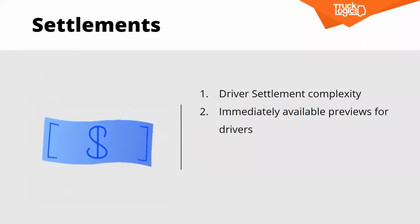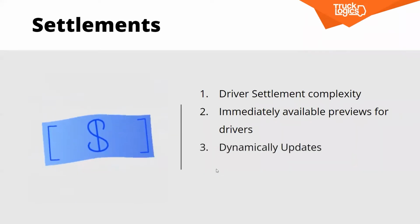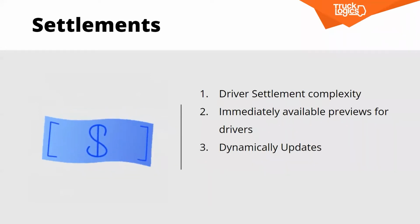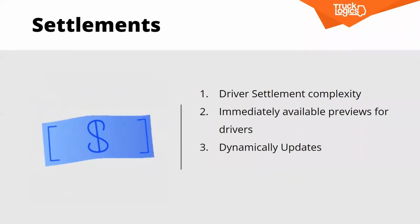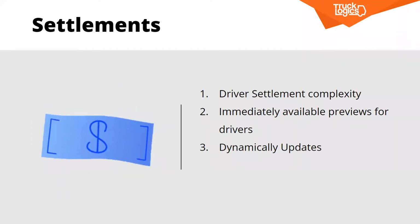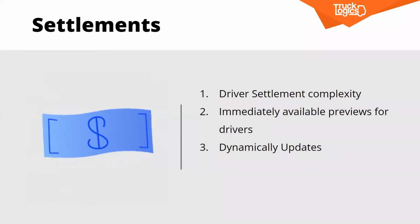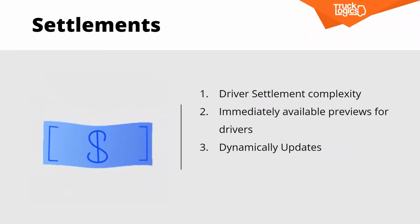Once you draft your settlements in TruckLogix, they are immediately available for previewing by the driver. So if you've ever gotten a phone call from a driver asking, hey, where's my payment for this? Or you assigned me a load and I don't know where it is, what do we do next? Instead of having to deal with that, you just draft their settlement in TruckLogix and they can preview it immediately. And once it's been drafted, it will dynamically update. As you and your drivers work with the settlements, adding reimbursements or deductions, you don't have to worry about going back to it, clicking the edit button and typing into it.